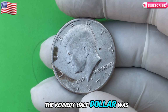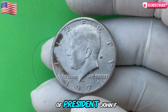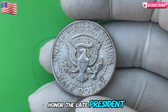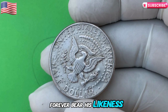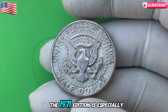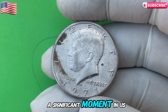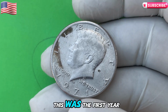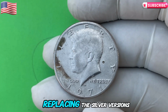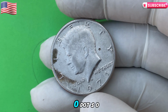The Kennedy $50 was introduced in 1964, just months after the assassination of President John F. Kennedy. The U.S. Mint decided to honor the late president with a coin that would forever bear his likeness, and it's been part of American currency ever since. The 1971 edition is especially interesting because it marks a significant moment in U.S. coinage history. This was the first year the Kennedy $50 was issued in a copper-nickel composition, replacing the silver versions that were produced from 1964 to 1970.